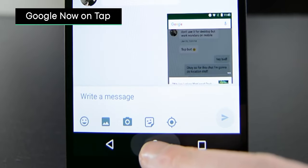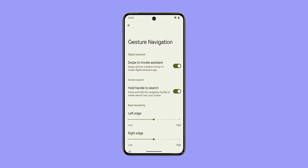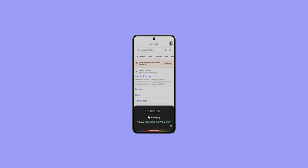There's also a hidden search on-screen option that could revive a long-lost Now on Tap feature, if you remember that, that allowed you to search your screen and pull things based upon screen context. The setting is also currently hidden, but we managed to make it appear under Settings, System, Navigation Mode, and the Gesture Navigation section. Unfortunately, this feature currently doesn't work at all.